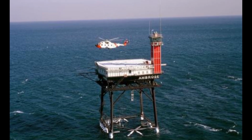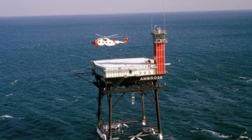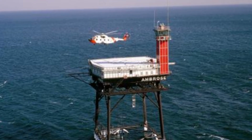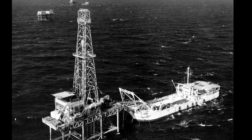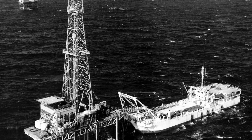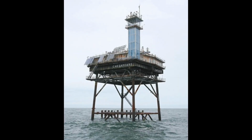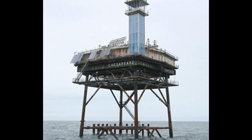In the mid-1960s, the U.S. Coast Guard constructed 7 lighthouses in open water, far offshore. The lighthouses, dubbed Texas Towers, took advantage of advances in underwater construction techniques pioneered in the oil industry off the coast of, you guessed it, Texas. Today, only 3 of these towers remain standing, and none of them are active aids to navigation.